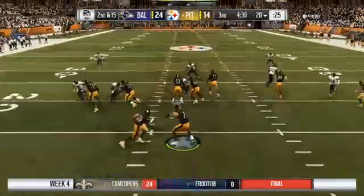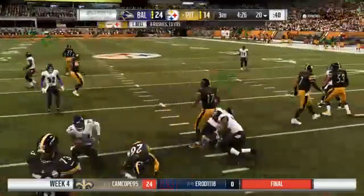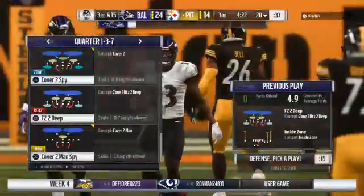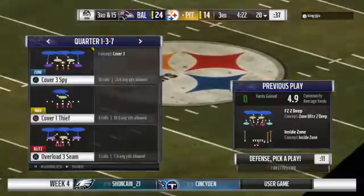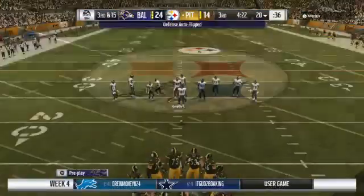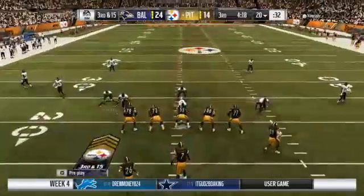It's 2nd and 15. They'll run it now out of the gun. And nothing doing here as this time the run maybe gets them back to the line of scrimmage, but that's it. Nothing there, no gain, and now they're looking at a 3rd and 15. This offense in desperate need of a conversion as they come up on 3rd down.